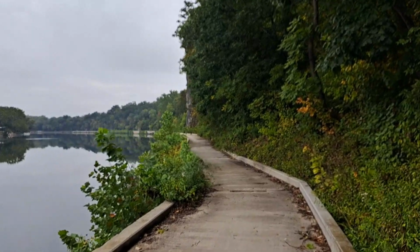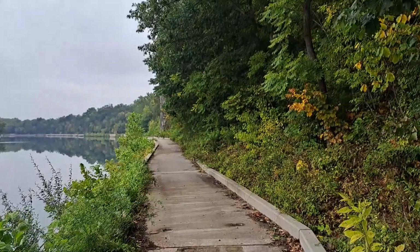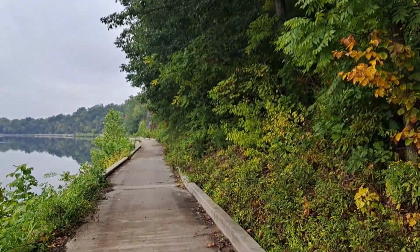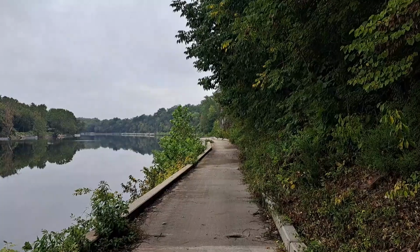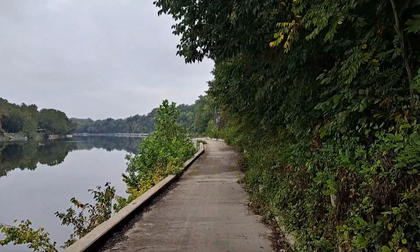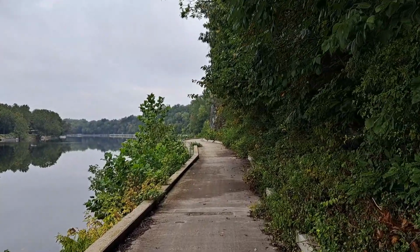This has been a nice hike. Canal towpaths and bike paths in general don't make for the best hiking. But this one's been a lot better than average. Some really nice river views, as you can see here. Also some nice cliffs coming right down to the river. And so if you're going to go hiking on a bike path or a canal towpath, this is a really good one to do.